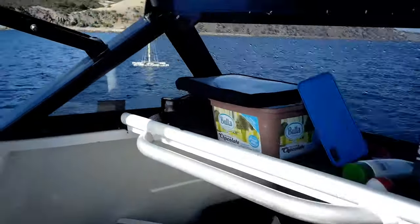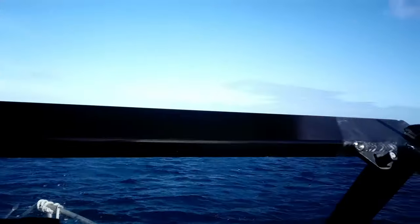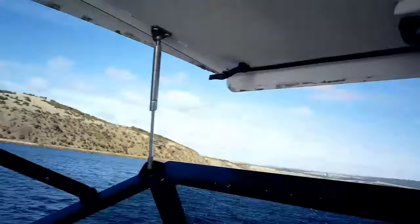So when you say a lot of development, what sort of development? That's the seaport that they want to build. Oh. Around here? Yeah. Wow. There hasn't been a lot of research on the island in terms of nature, so... Okay. Wow. Cody, look, there's fish on the sounder.